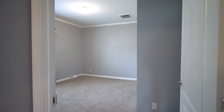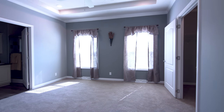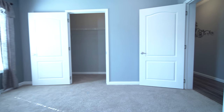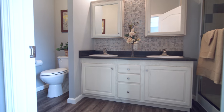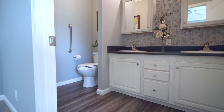The true star of the show, however, is the large master bedroom that, like the living room, features a decorative tray ceiling, as well as a walk-in closet and ensuite bathroom with double sinks and a large mosaic glass feature wall and ceramic tile shower.